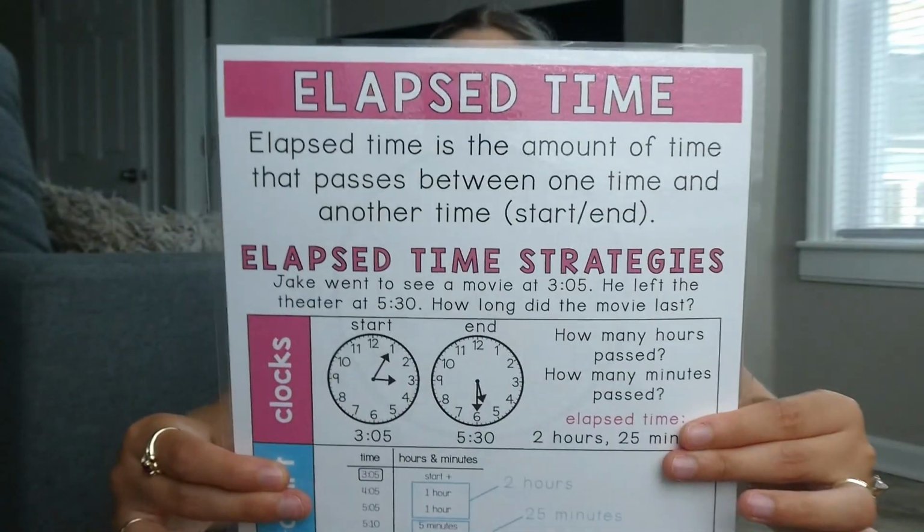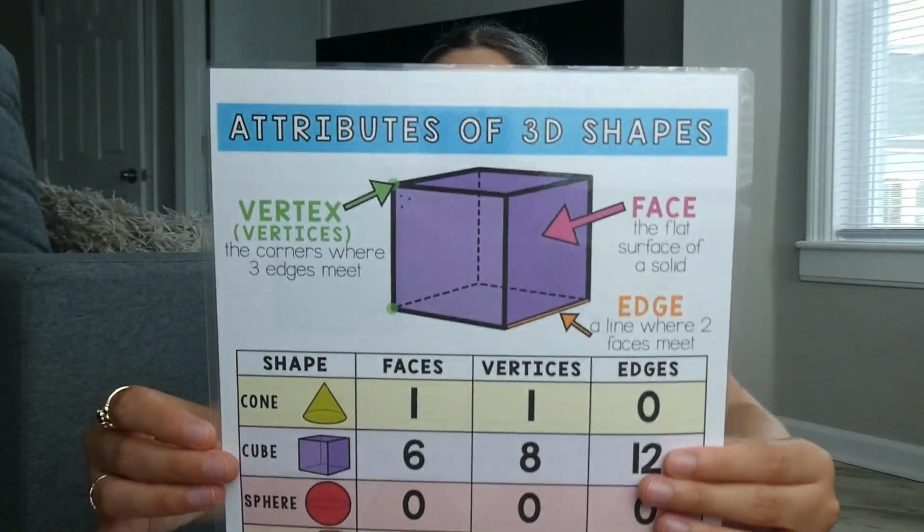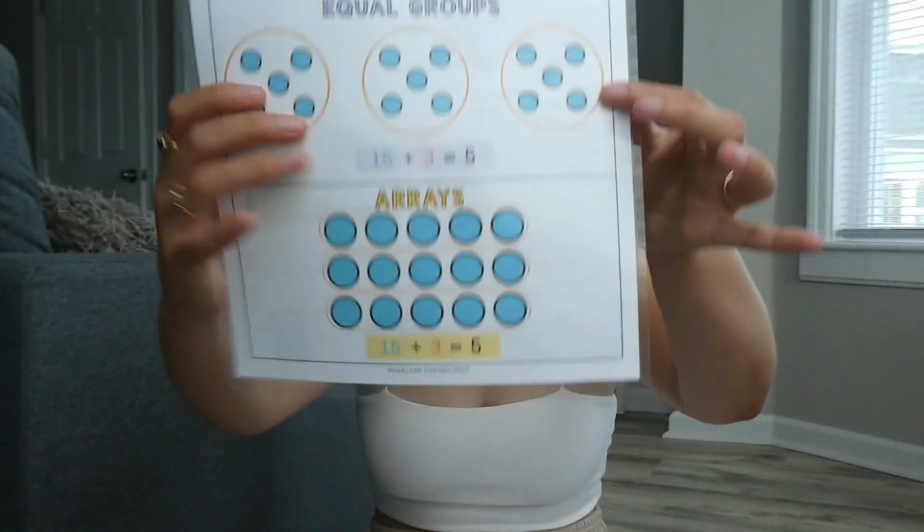Fractions of a set. Elapsed time, tell time to the minute, using a ruler, line plots, quadrilaterals, attributes of 2D shapes. These are all things we do. Like, I tried to put it in order of our math units. Attributes of 3D shapes, symmetry, perimeter, and division. So those are all the math concepts. And like I said, we go through all of those throughout the year. So it's gonna be really helpful to just have this at their group so they can reference it whenever they need help with something.